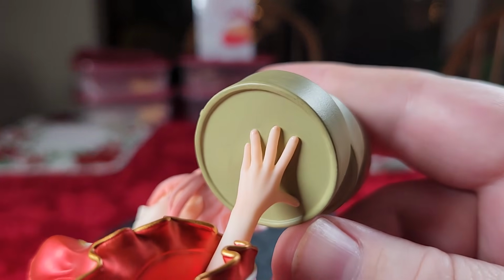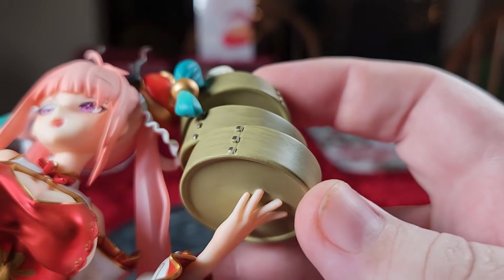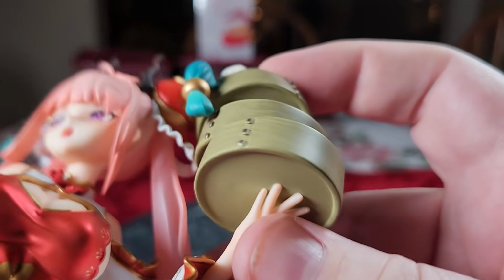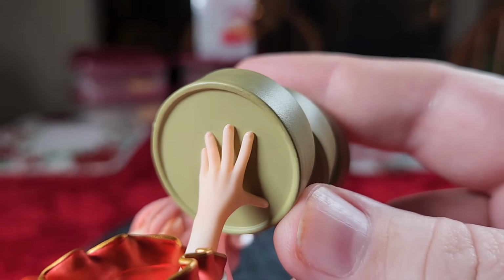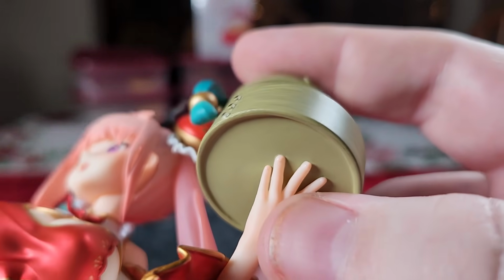She's holding it up with her hand, which these things are attached permanently. She does have fingernail polish, and all the fingers are separated out. You can see the tendons in her hand.